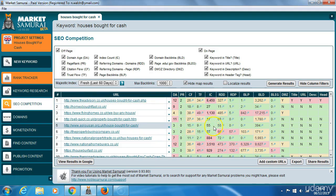This is what you want to aim for. You can compete with sites and try and get your own website to compete with this. You see, it's all green. All green. So you stand a good chance of getting position 5 if you can get Google to give you a better page rank than 0.